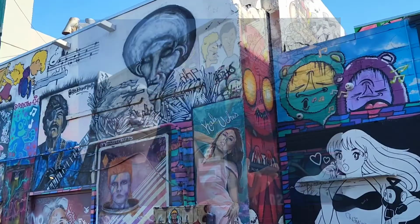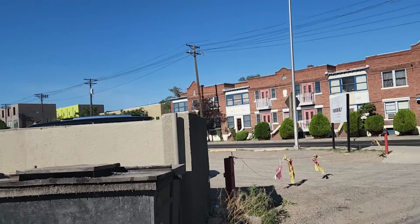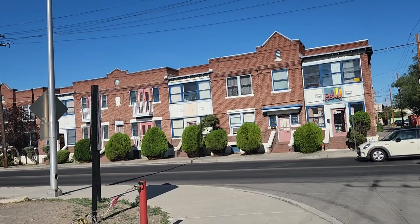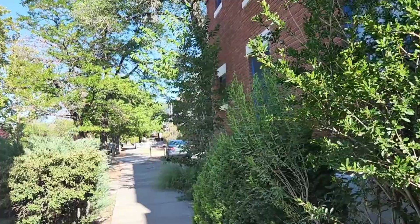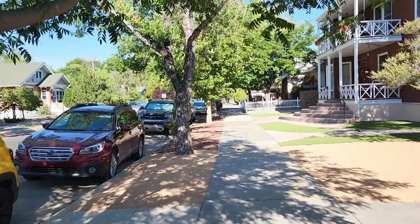I've never walked in this area before. Something new. I'm not even sure what street I'm on here. It's right at the roundabout coming east into the downtown area. Okay, I'm on 8th and Gold right now. I love checking out new areas. Wow, I love this neighborhood. This is interesting. Doesn't look like Albuquerque at all. It feels like I'm in another town.